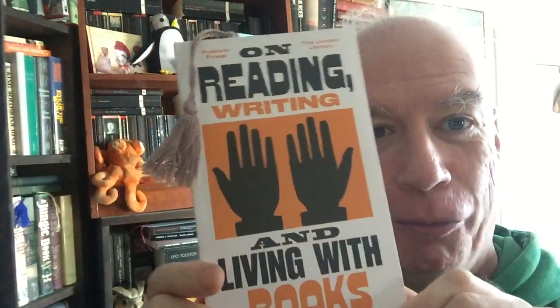So we have this little thing from Pushkin Press on reading, writing, and living with books. Cute little thing that has How Should One Read a Book by Virginia Woolf, a letter from Charles Dickens to Wilkie Collins, a letter from Charles Dickens to George Eliot, the little piece Authorship by George Eliot, My Books by Leigh Hunt, and The London Library by E.M. Forster. This is absolutely delightful. Little things like this I just eat up. Although, say it with me now, it should not be here. I have a section in my library squarely devoted to books like this. So we're going to put it aside.